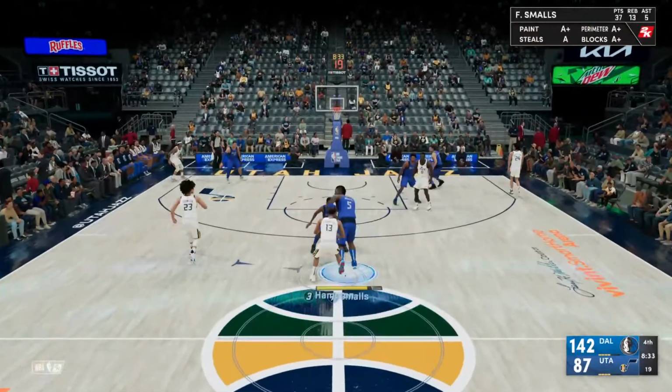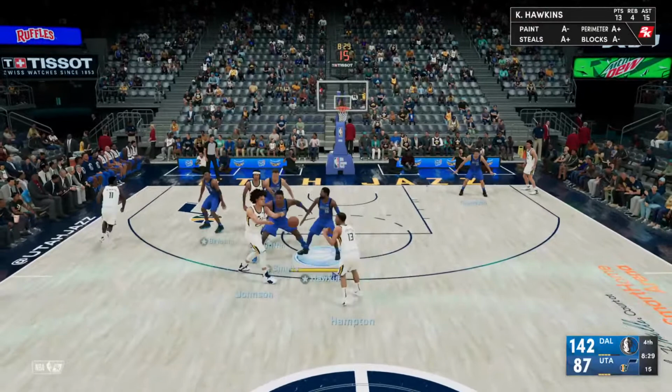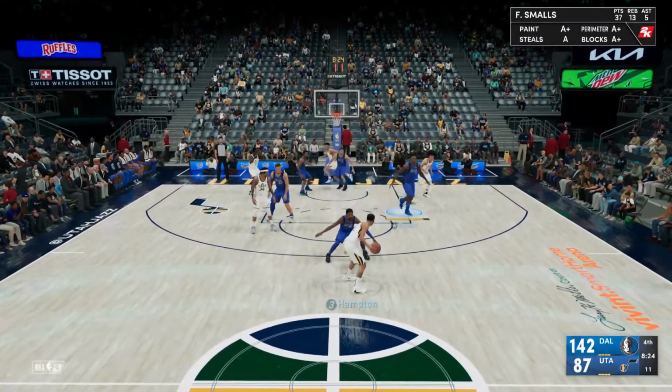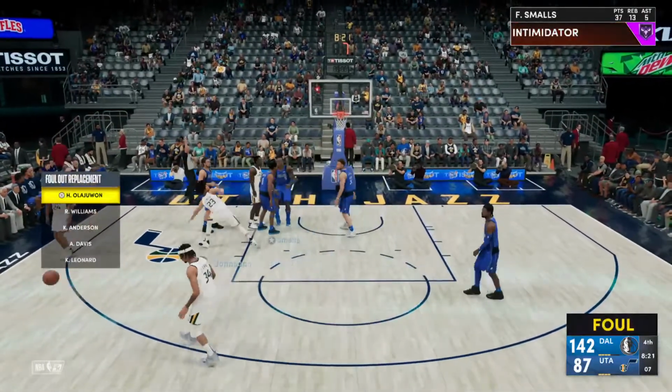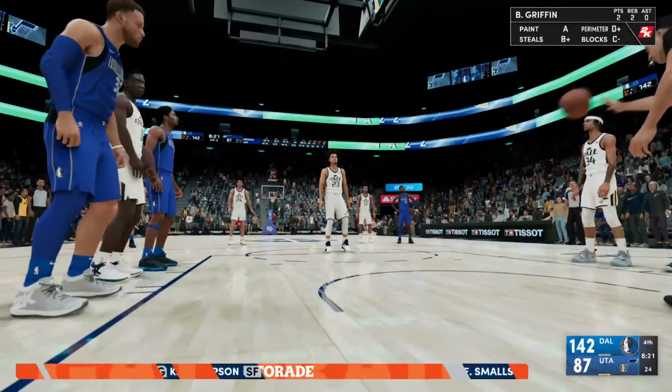Man, he's got a lot of firepower right now. I mean, what a half he's having. Johnson kicks to Hampton. Back to Johnson. And 2 free throws coming up. Unable to get that one to go with all the contact. Small. And here we go.